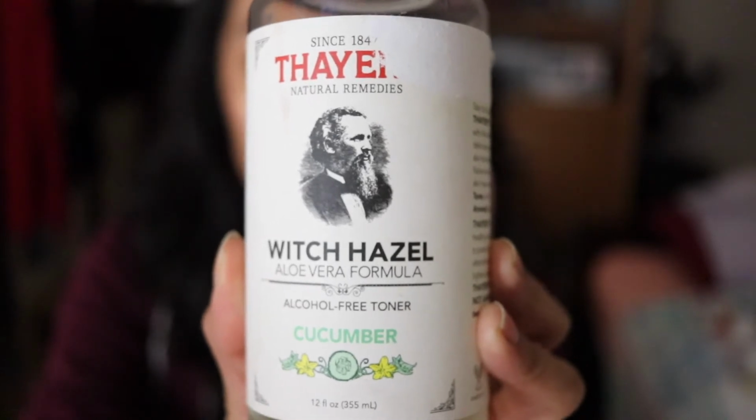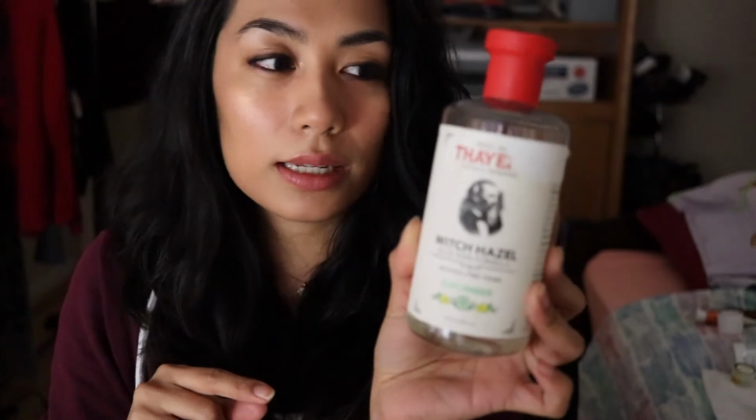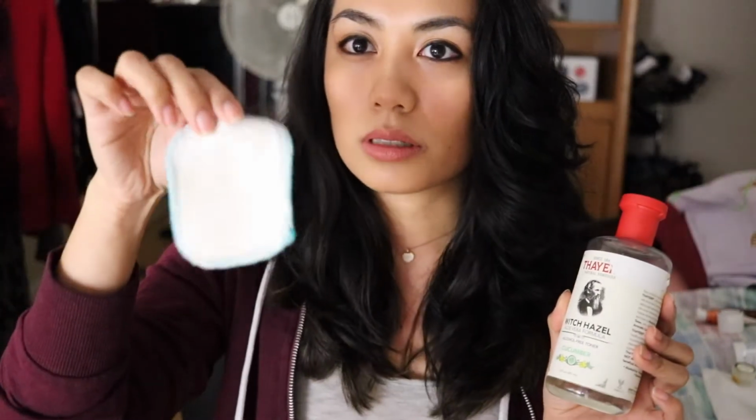Toners. When I first saw this, I was immediately drawn to the cucumber. It's a bit ripped, but it's the Thayer's Witch Hazel Aloe Vera formula. It's an alcohol-free toner in the cucumber formula. This one is really nice. I like to use one of these reusable cloth wipes, a tiny one. I just put it on the cloth wipe, and then I gently spread it all over my face, and yeah, it's a good toner, and I highly recommend these cloth wipes.